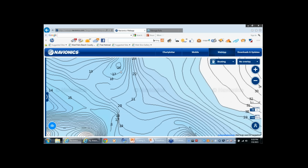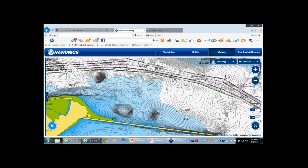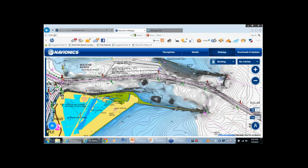There's fish that'll sit on top of the bars that'll be near here. Your redfish are going to run along the inlets. They're going to fish along the rocks. Again, big redfish are looking for crabs. They're looking for mullet. A lot of times that's where you're going to find your bull reds.